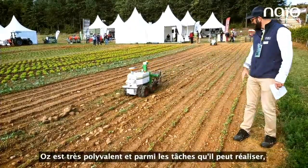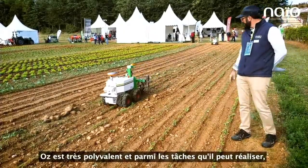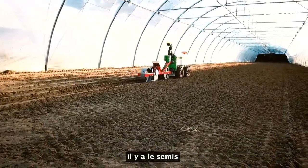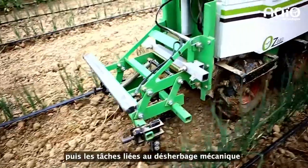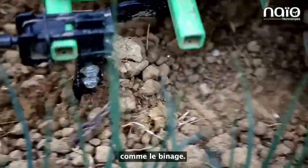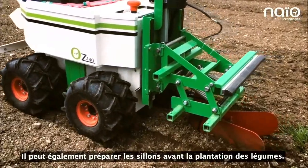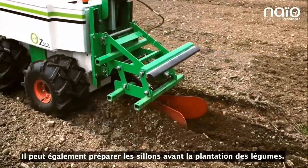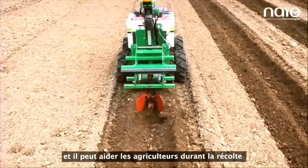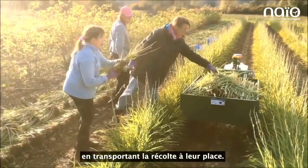The main tasks it is able to do, and it's part of its versatility, are first the sowing, then all the mechanical weeding tasks, so weeding and cultivating, but it can also prepare the furrows in order to plant all the vegetables. And it can also help farmers during the harvest, carrying the harvest for you.